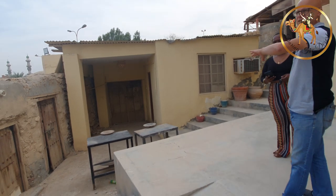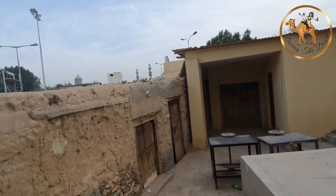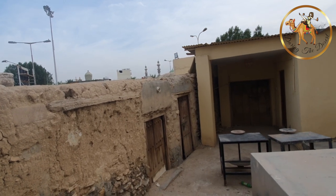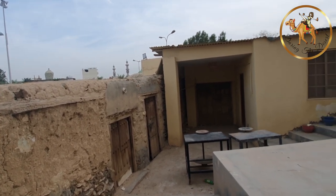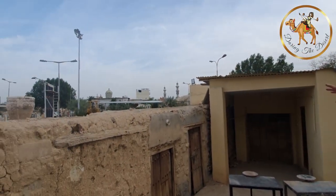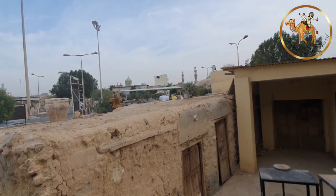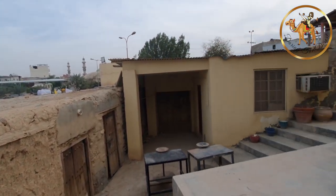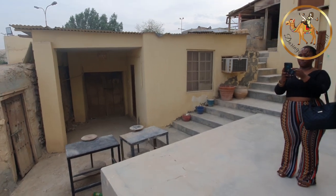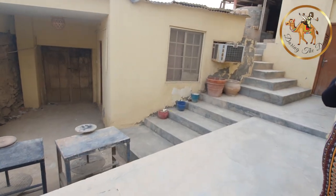More than 500 years for this building. This is an old factory in Bahrain. 500 years? 500 years, yeah. It was passed from generation to generation. Before, there was no ceiling. They put the ceiling, and the ceiling became weak or something. That's why he built it all with stone and wood. Okay, and you can show us.